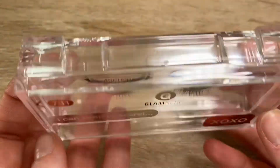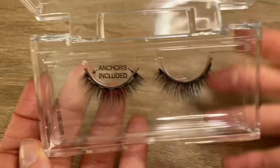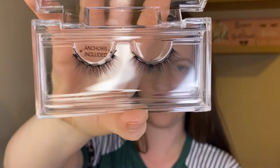So these ones are the Xoxo Lashes. It says I can keep a secret, and then it's got 731. I don't know if that's the number as well as the name, or if XO is the range, but these are the 731 lashes. And these ones look to be slightly more wispy than the last ones, but they do have the straight cut to them. And these do look to be slightly longer as well. I'm not sure which ones I want to try today. I might just have a look at which ones look the best lengthwise.